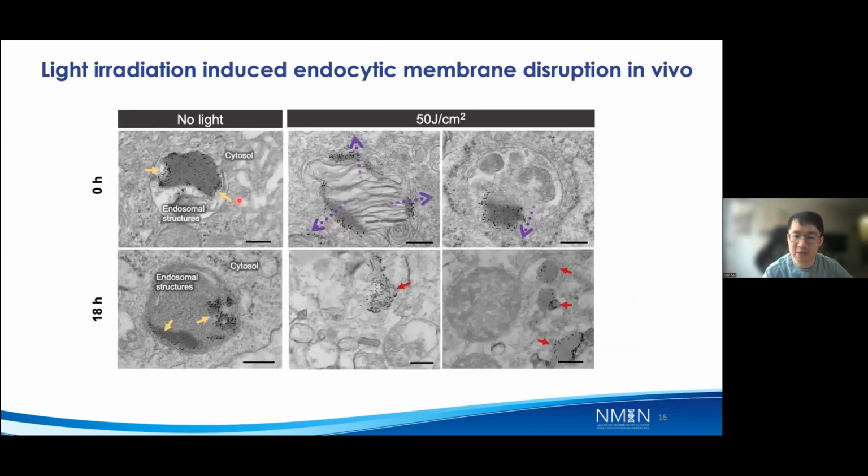And as you can see from the TEM images here, for the tumors which receive no light, the majority of the gold nanoparticles are found in endosomal structures. So it's similar to what we saw with the previous confocal results, suggesting they are trapped in the endosomes. However, as soon as tumors were irradiated by light, we start to see a decrease in membrane integrity. And there is a clear trend that the gold nanoparticles are escaping at locations where the membranes are destabilized. At a longer time post-irradiation, we can even find some gold nanoparticles randomly distributed in the cytosolic space, not enclosed by any membrane structures, suggesting a successful and more robust release of the gold nanoparticles.